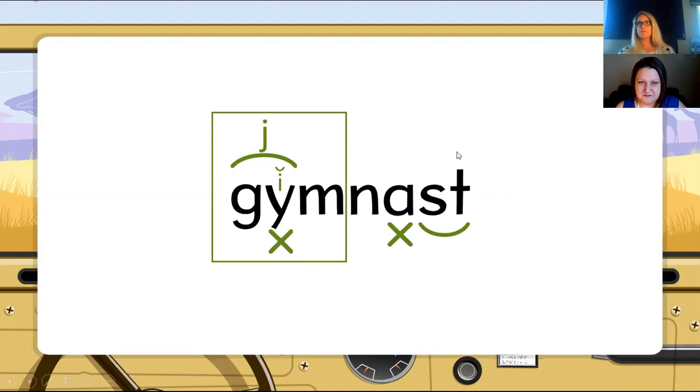Following our phonetic skills, up and around the top, we have a blend. We know in this case, that's how many sounds? Two. So following phonetic skill two, we know that the vowel is proven to be short, correct? So looking at this second syllable only, I'm going to read that to you, and it reads as nast, okay? But I want you to listen as I pronounce this word. The word is gymnast.